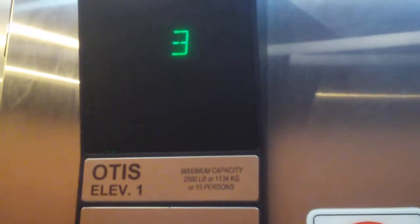Go to 3. And look at that, it's an Otis with the fan off. It was installed in 2005. See if anything's getting on. Head back down to 1, we'll get you a cab view. Close the door very quick.